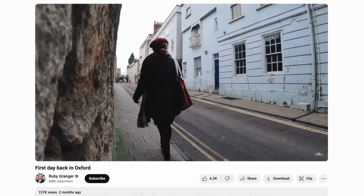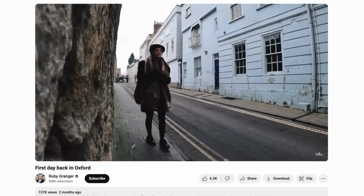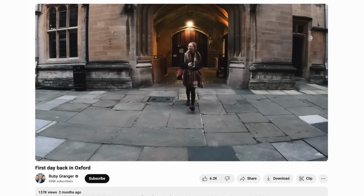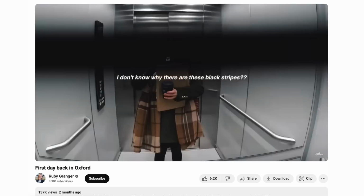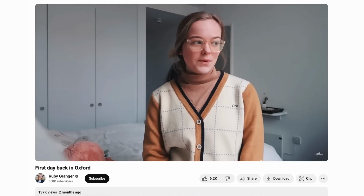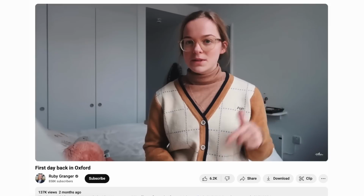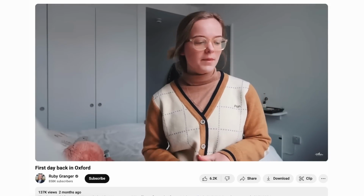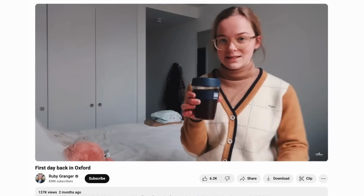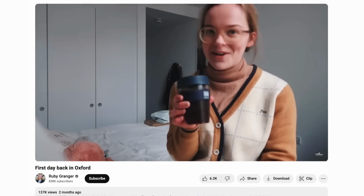And the streets were looking beautiful. Honestly, I've missed Oxford so much. I can't tell you how much I've missed the city. And that's also coming as somebody who really does not like cities. I never imagined myself being excited to go back to a city. It's Ruby and good morning. I'm back in Oxford now for Hilary term, which is the 2nd term. And I went to the library this morning just to do some personal reading and journaling. Grabbed a coffee. Yes, I am mad because it's an iced Americano, but I really just prefer iced coffee.